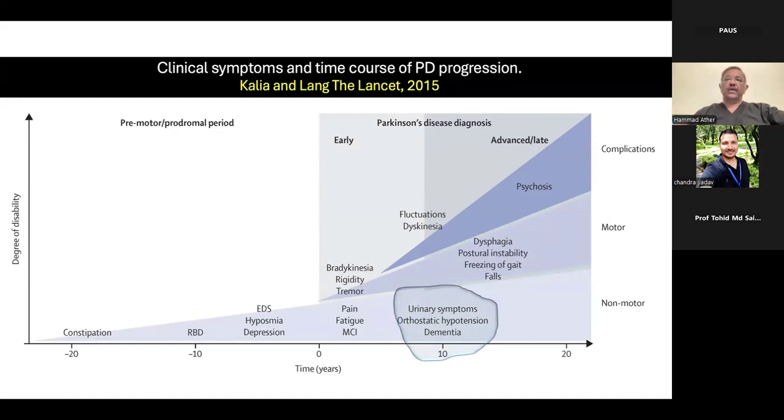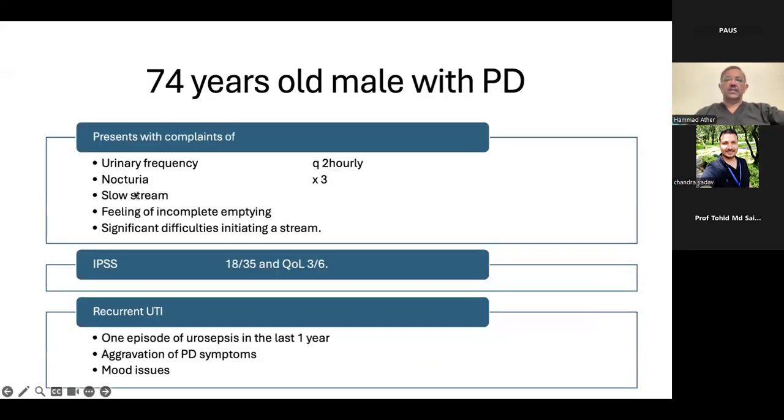And we are today focusing on the urinary symptoms related to Parkinson's disease. This is a case that we recently managed, a 74-year-old male who has presented with complaints of urinary frequency every 2-hourly, nocturia ×3, slow stream, feeling of incomplete emptying, and significant difficulties in initiating a stream.